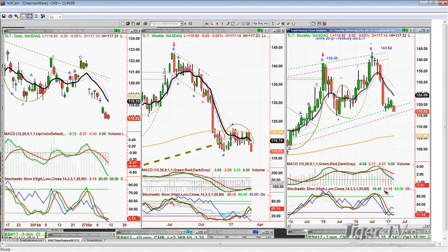So the blue line is always in this section here in the lower part. This is the stochastic with the volume and the histogram. The other one below it, in each case, is the on-balance volume. Remember, I use volume, but I use it as on-balance volume. And on-balance volume in TLT is way down, and the stochastics is 6%.